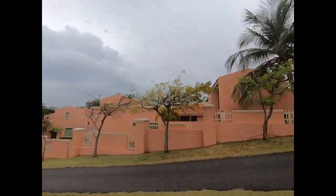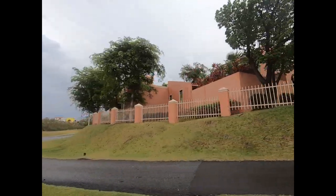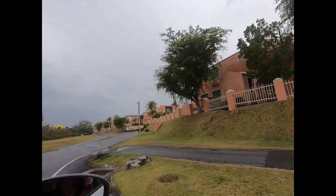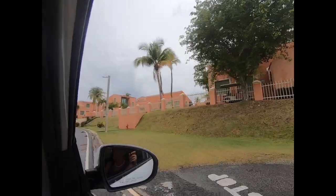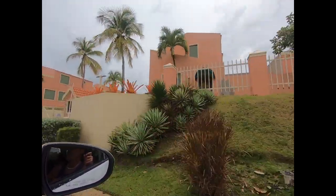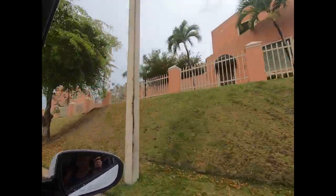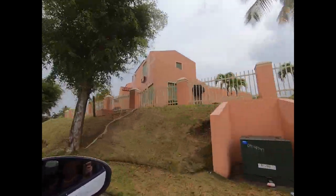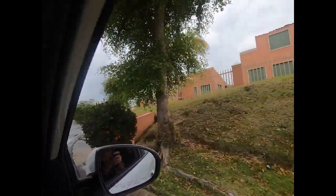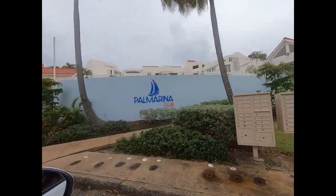Seen some places for sale in this place at 5 mil. Start to the right. Yep, go to the right. And certainly some of the places I'm going to show you down here are pretty expensive too. The ones right on the marina, this is Las Villas, come with their own dock, a dock for big boats. And we'll get those on the way back. This is Palm Marina Club.